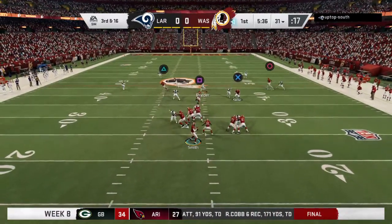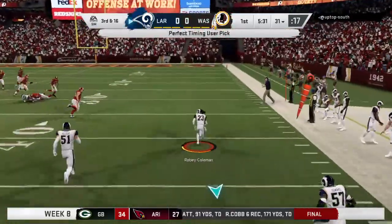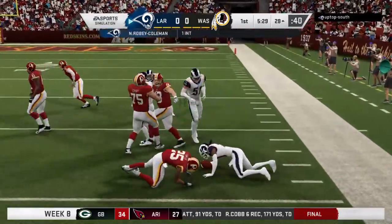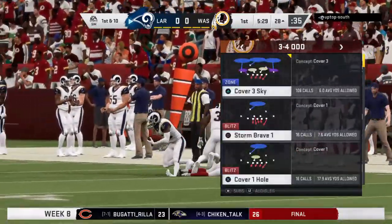3rd and long. It's Smith. Into a double team, and it's intercepted. Picked up by nickel Roby-Coleman. And a huge return as he'll take this one all the way down inside the 30-yard line. He was looking for Paul Richardson there.